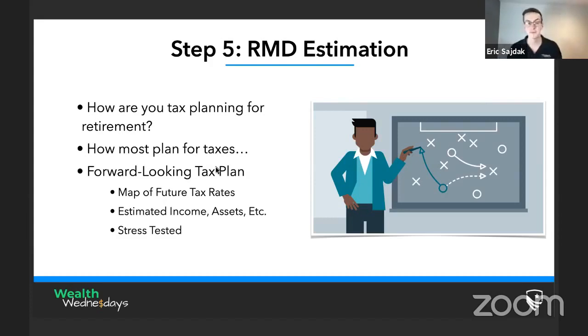So we can see, hey, if I need $100,000 this year, 15 years from now, I might need $160,000. Well, what are the tax implications when I pull that $160,000 15 years from now? So we need to have a map of the future tax rates. We need to know your estimated income and assets, and then we need to stress test this. We don't just build one plan and assume that one forward-looking tax plan is right. We want to look at a few different scenarios. Look at what happens if taxes go up in the future. So we're making a best educated plan for saving on taxes.